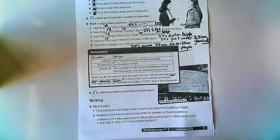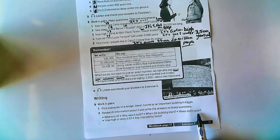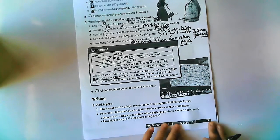What are you going to talk about? Where is it? So it's the location. Why was it built? What's the reason? What's the aim of building it? When did building start? In what year? When did it open and the year it opened in? How high or how long is it? The height and the length. Any interesting facts, if it has any, and you can go back to your teacher in class. Let's move to page 14.